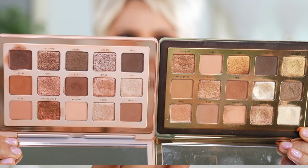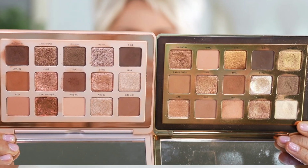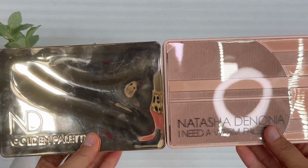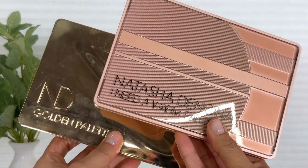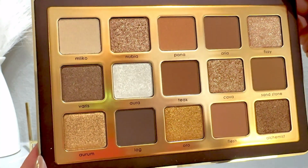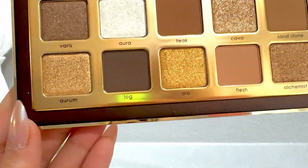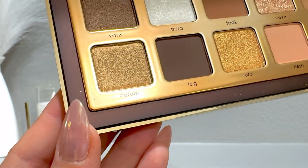Let's take a look at them side by side just so you guys can kind of see. They're very different, because one's more gold, and again, this has new formulas. So keep that in mind when comparing it to other palettes. These are my top 2 NATASHA Denona palettes ever made. Hands down, the best palettes in my opinion. I think the original gold palette would have been one of my top ones as well, but my goodness, you guys, it is so good. If you were to ask me to rank them right now, these would be kind of tied. Maybe this one a little bit more just because I love golds, but I like this new formula, so they're kind of tied.